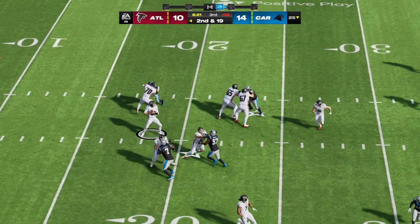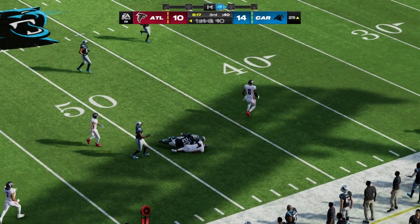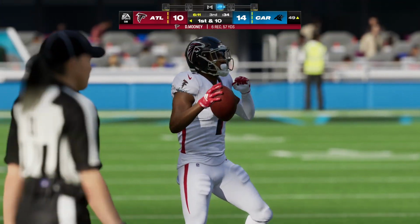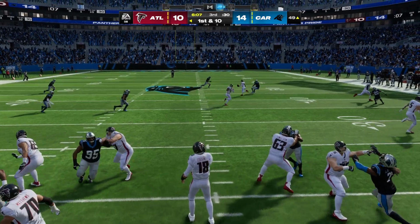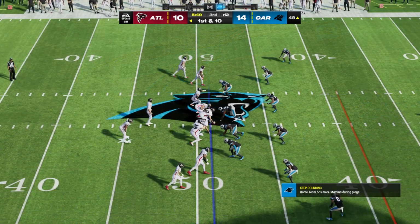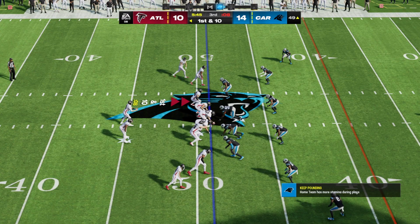Cousins now. Oh, he's got a man wide open, complete. And he'll be taken down, but not before they work it across midfield. The extra effort after the catch makes it good for a gain of 26 and also a first down. And it's pretty evident that this passing game has been frustrated so far. They haven't really moved the ball the way we might have expected, but this is a good pickup here for the first down.